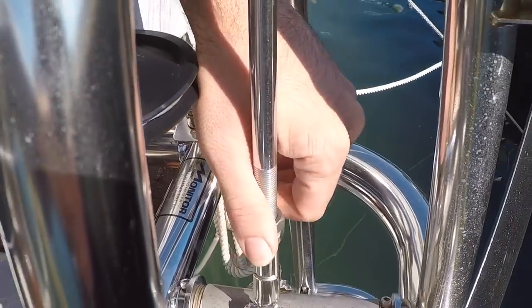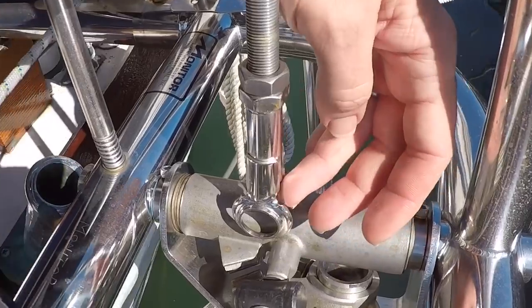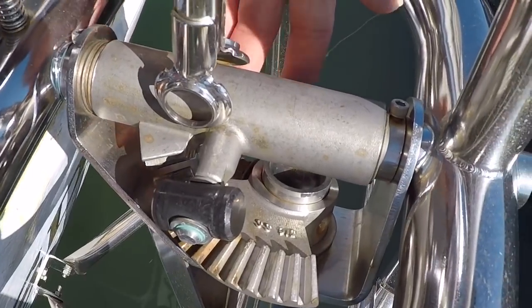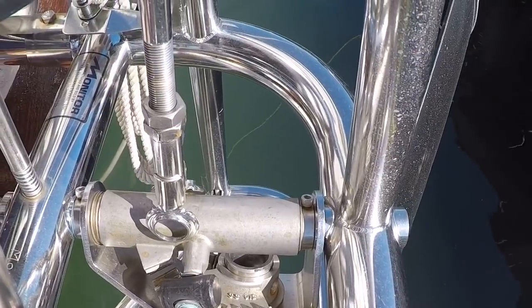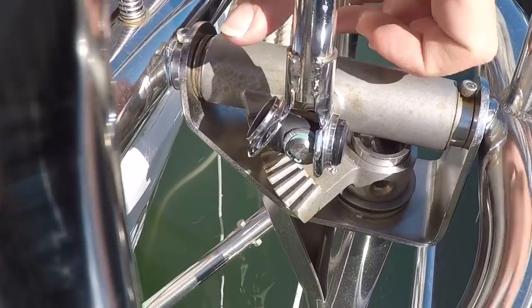So you can see this piece kind of jammed into here, and it's supposed to go on top of this guy. And then these gears are supposed to mesh together, but they're not. So we have some work to do, see if we can get it put back together, and we'll go from there. After a little work, we got it all put back together.